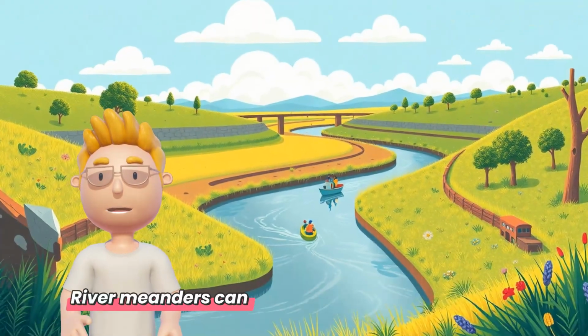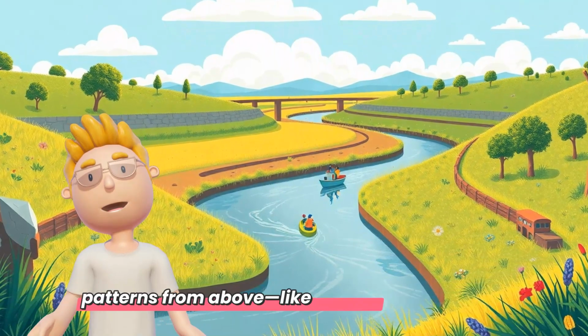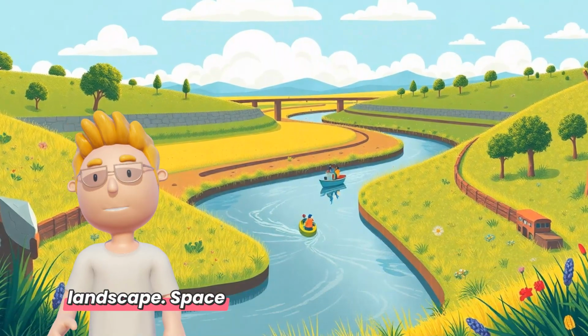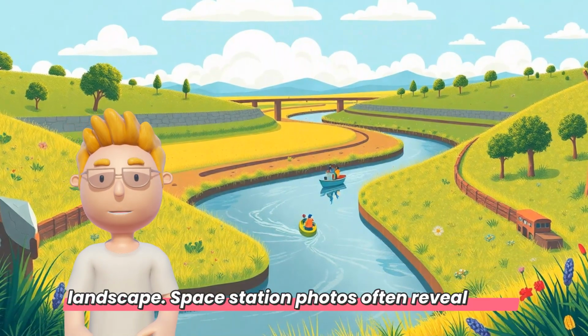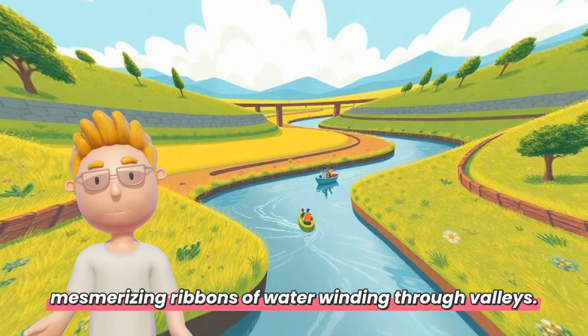River meanders can even form beautiful S-shaped patterns from above, like cursive writing on the landscape. Space station photos often reveal these mesmerizing ribbons of water winding through valleys.